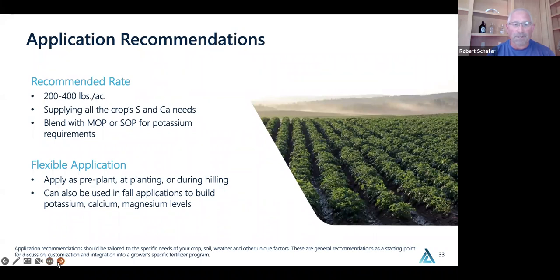We've already started looking at separately a 2x2 of polysulphate. We know that potato plants have a very weak root system, and we want to place the nutrients as close as possible. One of the reasons that we can put it in a 2x2 is it doesn't salt out and cause problems to the plant's root system. It blends with MOP and SOP. I don't feel like we're going to totally take out MOP and SOP. I feel like it's an addition to an already known program. When I do consulting, we're working off a base program and we're having additions like polysulphate added to the program.